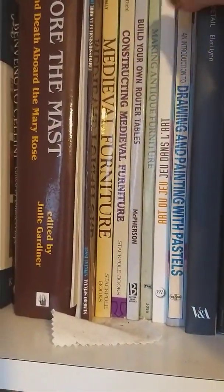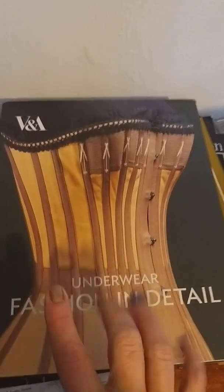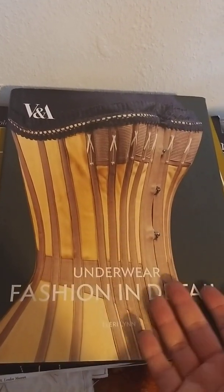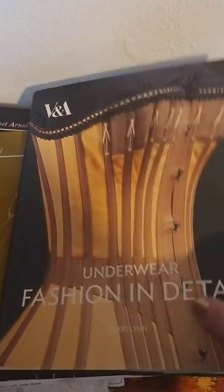Oh, Underwear Fashion in Detail. So this is like my, some others that are here. We have a few here. The V&A series of In Detail are amazing. They're beautiful to look at, beautiful as a coffee table book if you have the space to have a coffee table with a coffee table book, which we don't. But it also has some just like inspiration.